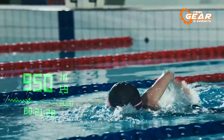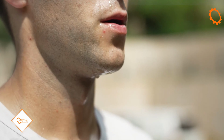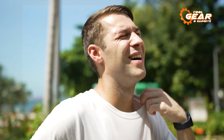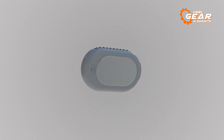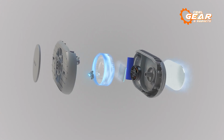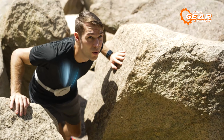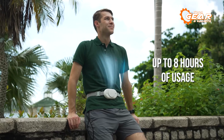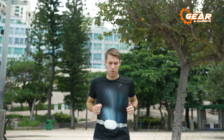With numerous countries grappling with unprecedented heat waves, the imperative for a solution is evident. For instance, in July 2023, China faced temperatures soaring to 52.2 degrees Celsius. In such challenging conditions, the QOOLA Pro mini air conditioner emerges as a necessity. Simply attach it to your head, stomach, back, or any preferred location using a strap, and it effectively cools the air down to 12 degrees Celsius. A fully charged battery ensures 8 hours of refreshing coolness, all available at the affordable price of $89.